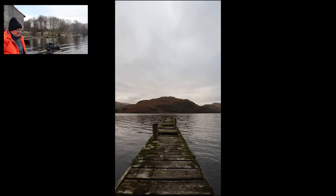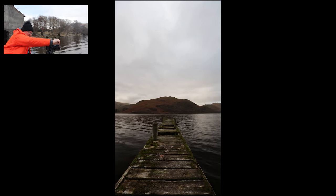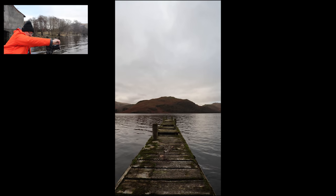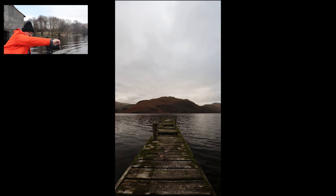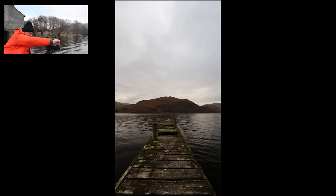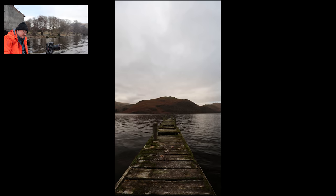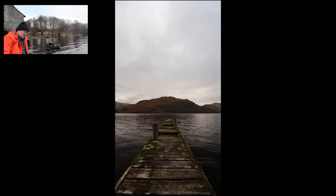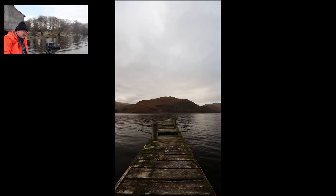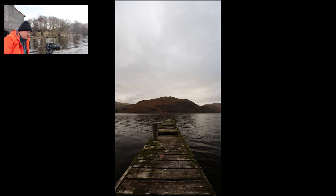So I've got my polarizer on there already, so I'm going to adjust my polarizer just to darken that water down. That's a polarizer on, that's a polarizer off. In certain circumstances I prefer the polarizer off, but for the purpose of this exercise I'm going to make sure that that polarizer is on. I want that reflection minimalized as much as I possibly can.